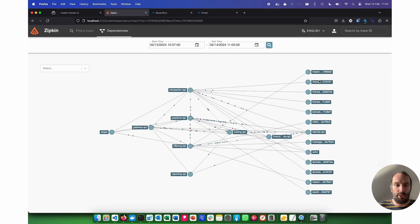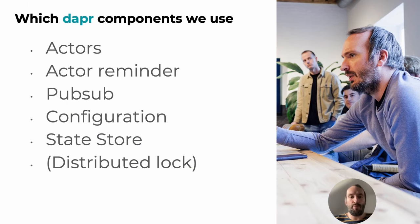Okay, I'll go to the next slide for you. So which Dapr components did we use? A lot of the things that we did is actors. So all of our aggregates, and we also have sagas and saga managers, are all actors in our system. They have state, so they use a state store. Locally we use Redis, and in Azure also Redis. But for instance, PubSub is locally on RabbitMQ, and in Azure Container Apps it's Azure Service Bus.